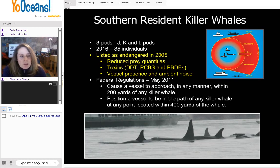So the population that we study is called the southern resident killer whale population. It's a group of animals that was listed as an endangered population in 2005. There are three groups that make up this population: J-pod, K-pod, and L-pod. There are currently 85 individual animals in the population. And sadly, this population of animals was pretty heavily targeted early on.